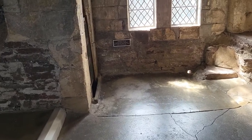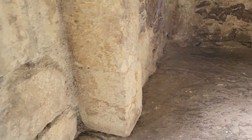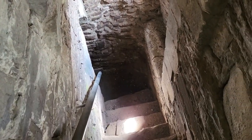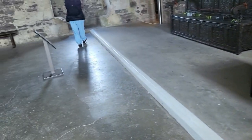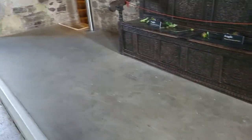This was the service stair, leading down to the basement vaults. May have been a wine cellar. Narrowness. No doubt this is where the Lord and Lady sat.